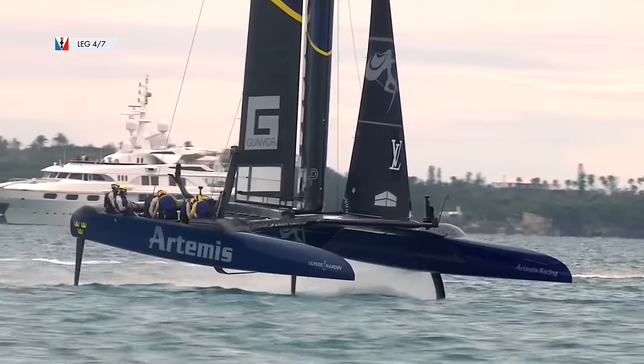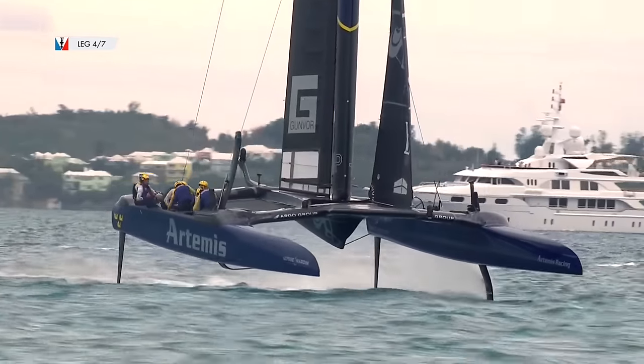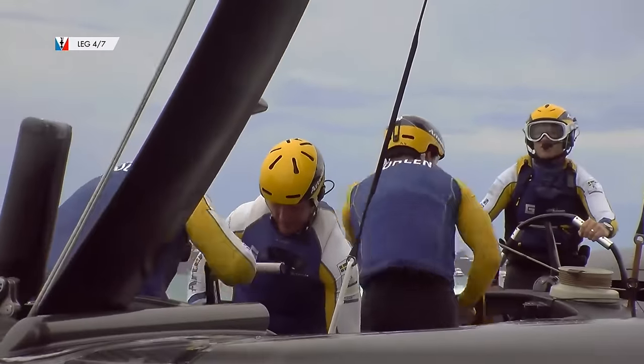Good job here, boys. Did everything we can. That's good. High wing. 2, 1, good job.